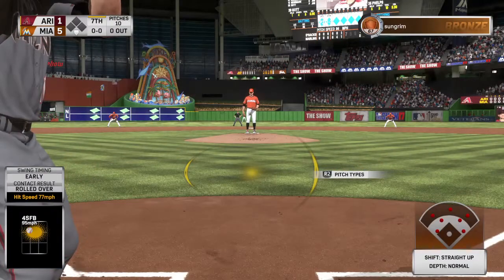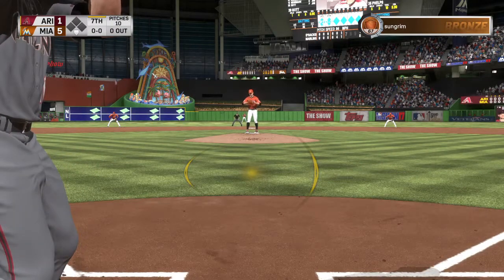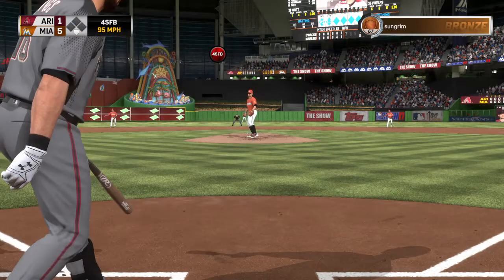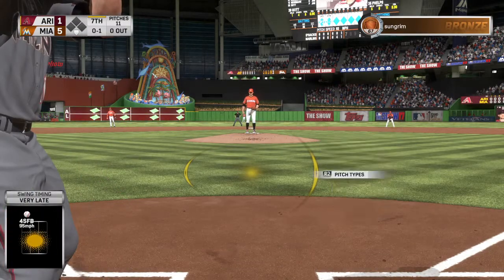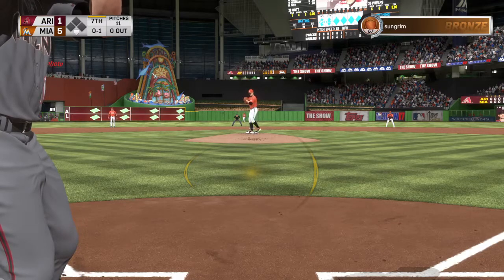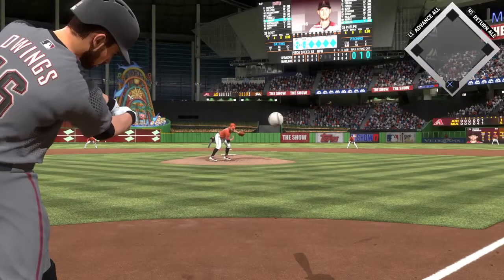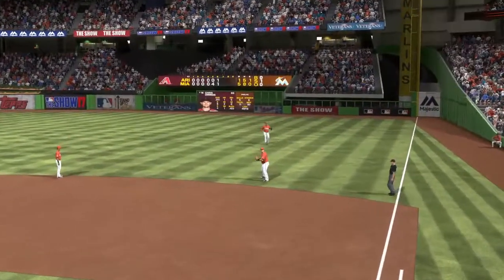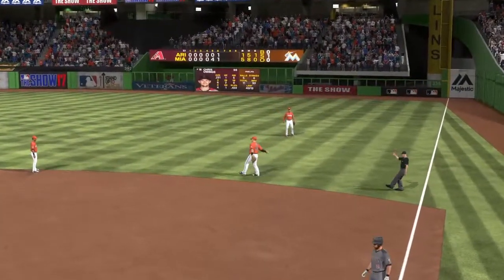Stepping in and ready for another shot, Chris Owings. He'll lead it off here as we begin inning number 7. Swing and a miss just behind a lively fastball. That's a big pitch right there. Now he's got him 0-1. And he still may not be comfortable. Even 0-1, he's still a pretty good hitter when he's down the count. This is a big pitch right here. And there's your first out of the inning.